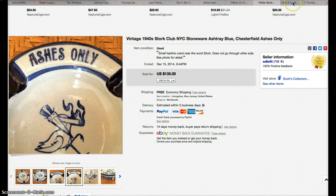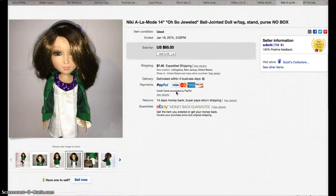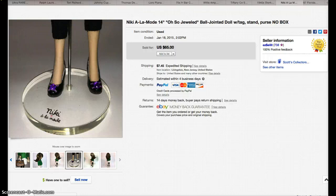Now here's another item. I'd never heard of this, but this is Nikki Ala Mode. I found 4 of these dolls, all different, in a local shop here in Jersey, and they came with the pocketbook and their stand, and they were $7.50 each. Actually, the first time I saw them, they were $15 each, and I just couldn't pop for the $150. So I went back a few weeks later when I knew they would be priced lower, and they only had 4 left. So when they were $7.50, I grabbed them and did a little research.